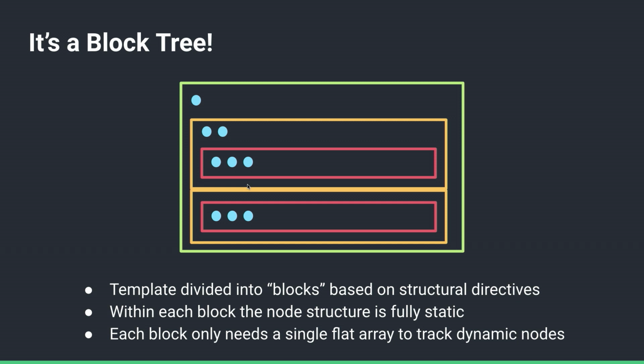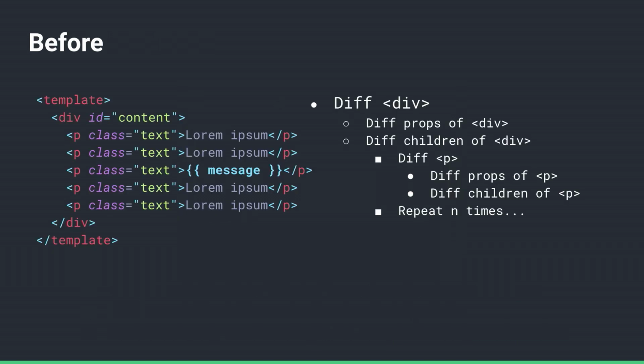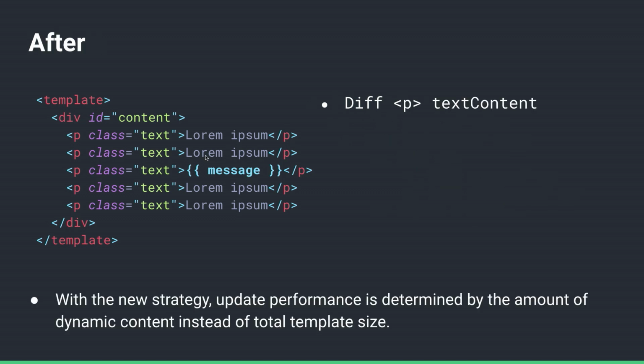And you would now imagine you have a huge template, and how would that go? If we are looking at the same template that we had before, this is before, this is the way Vue 2 does things. It does a lot of unnecessary work. And afterwards, really, this whole template compiles into one single array containing one single dynamic node, and we just diff that.